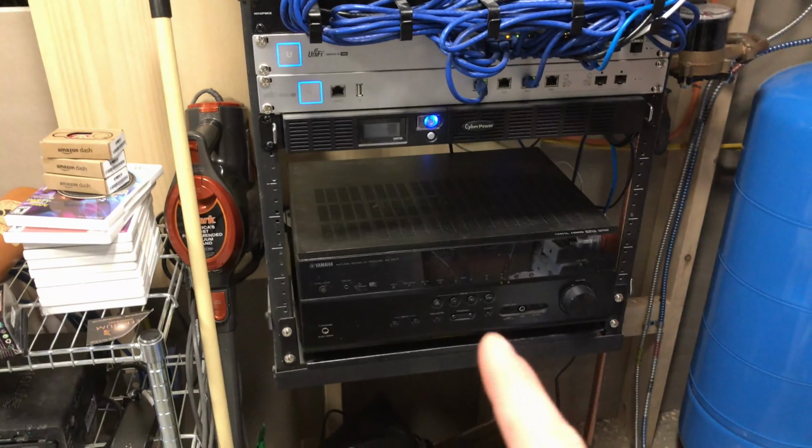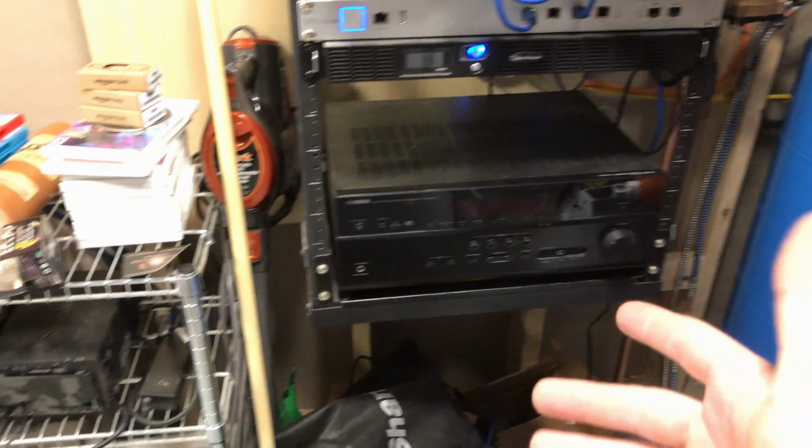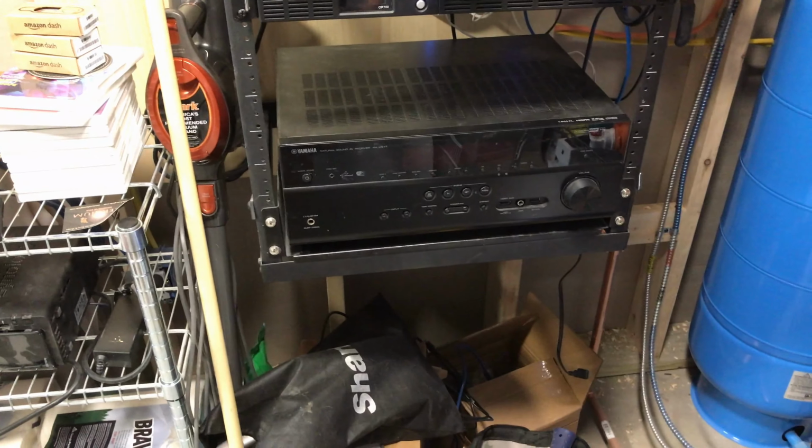Got the receiver in place, but can't really do much with the receiver and either of their accessories until after we build the home theater. And that's pretty much it for downstairs, just really getting things organized.